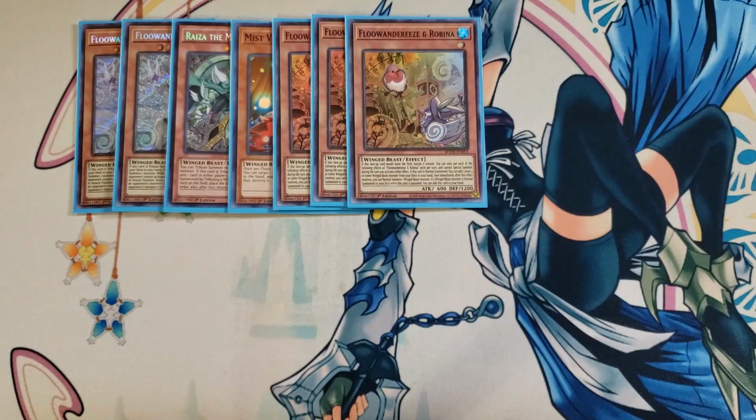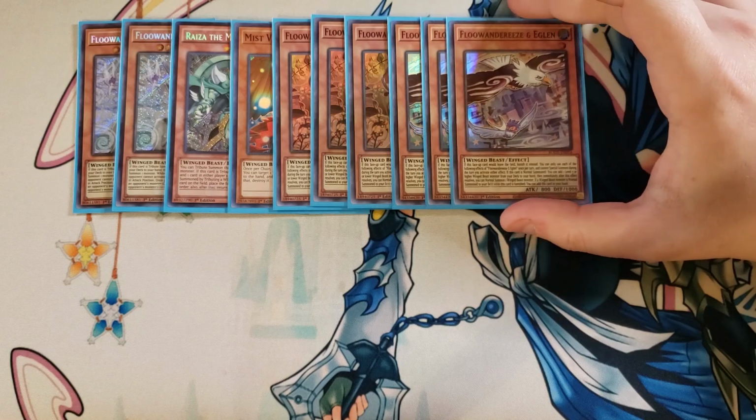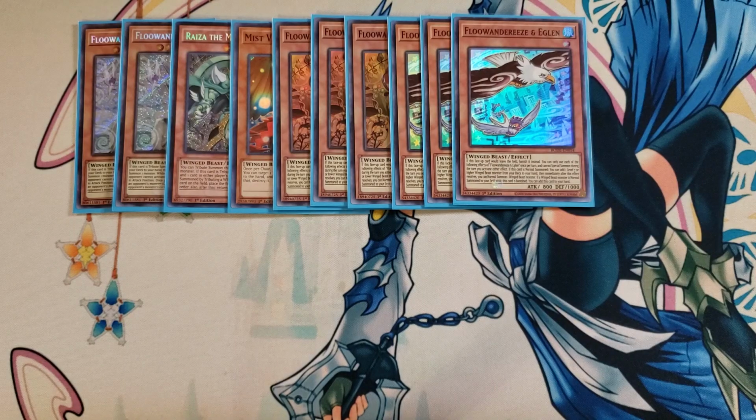We then play 3 copies of Eaglin. Eaglin has the ability that when this card is Normal Summoned, you can add a level 7 or higher, but it copies all of the other effects from your Rabina. We play 2 copies of Stria.